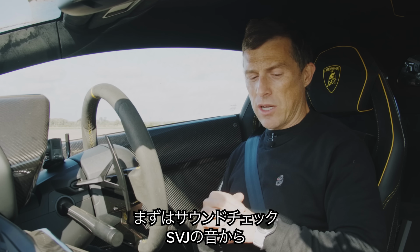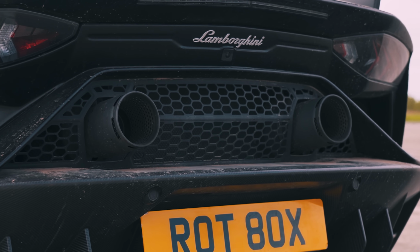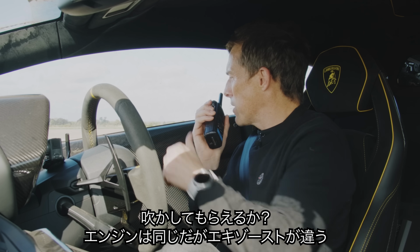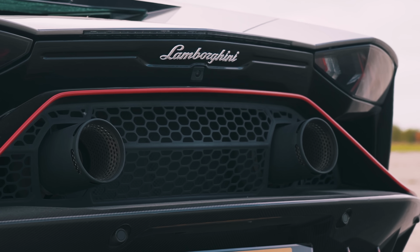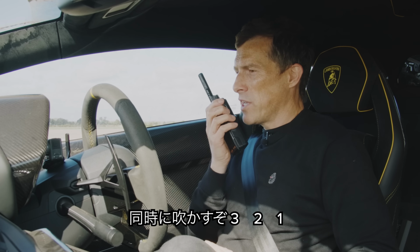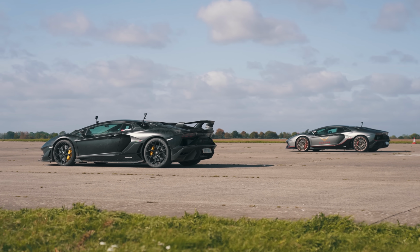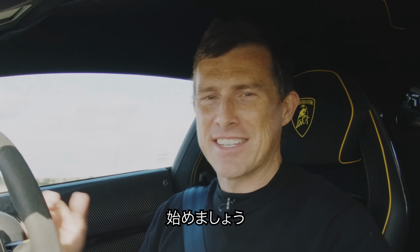Now before we race, we're going to do the customary CarWow sound check, so I'm going to rev up this SVJ. Rev up your car. I want to see if it sounds any different, whether you've got a different exhaust. I know it's got the same engine, but is the exhaust different? Do you know what, Dean? Let's do them in unison. 3, 2, 1, rev! A V12 Symphony. Awesome. Let's race.